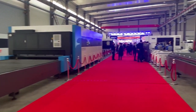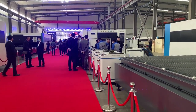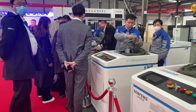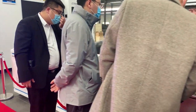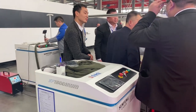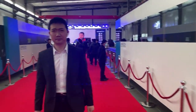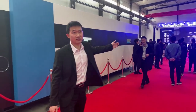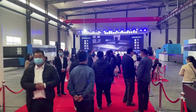These are our new products, our handheld welding machines. They have three kinds of power: 1 kilowatt, 1.5 kilowatts, and 2 kilowatts. Our customers are seeing the working process. Our handheld welding machine can weld up to 4 millimeters of carbon steel and stainless steel. This is our event site. Our customers are waiting for the event again.